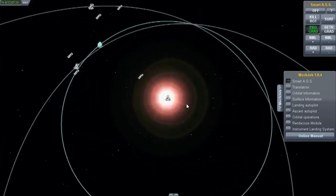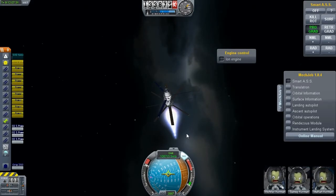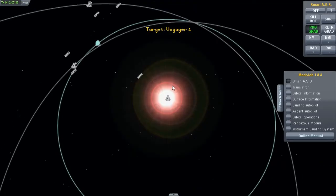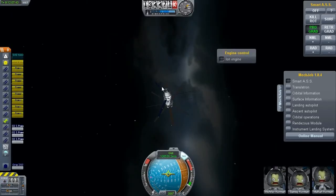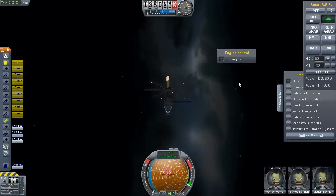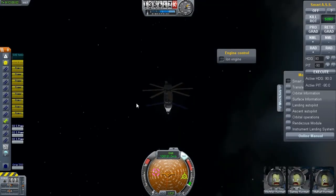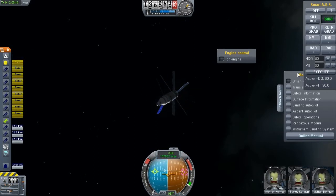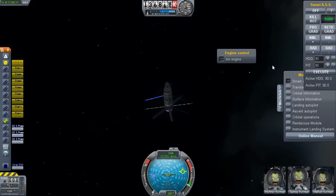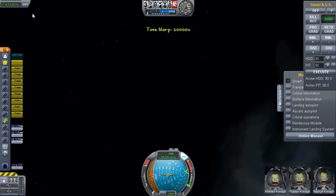So I'm just going to cut the engines at this point. No point in firing the engines for a while. I'm going to pitch so we're facing inward towards the sun. That way we will always have optimum power production. Or I could make us always face away from the sun. Yeah, let's do that. We will face away from the sun. And warp speed.